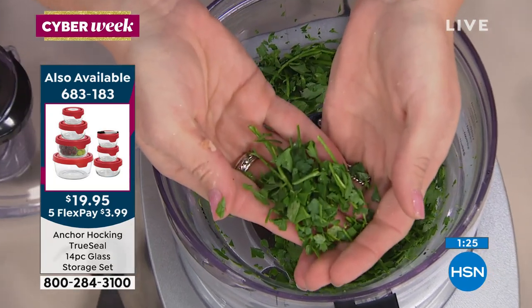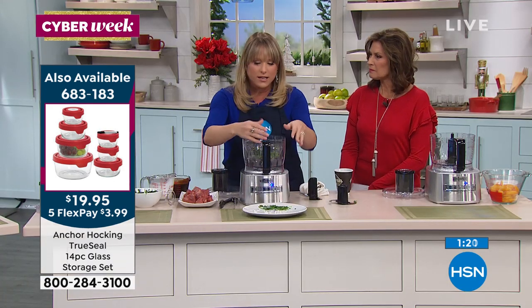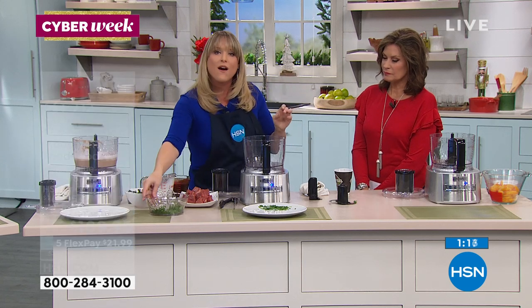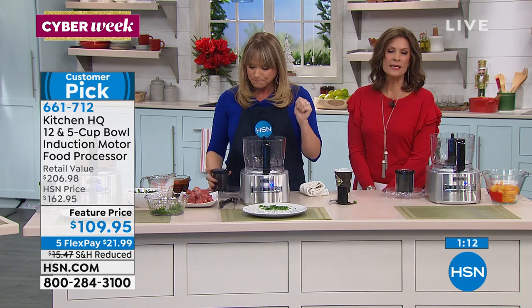There's my fresh parsley for my fresh pizza that I made, or maybe I made some Italian sausage, or maybe I want to throw that in some meatloaf. Whatever the case is, you now have the ability to do it inside your food processor. And it's so easy to use.